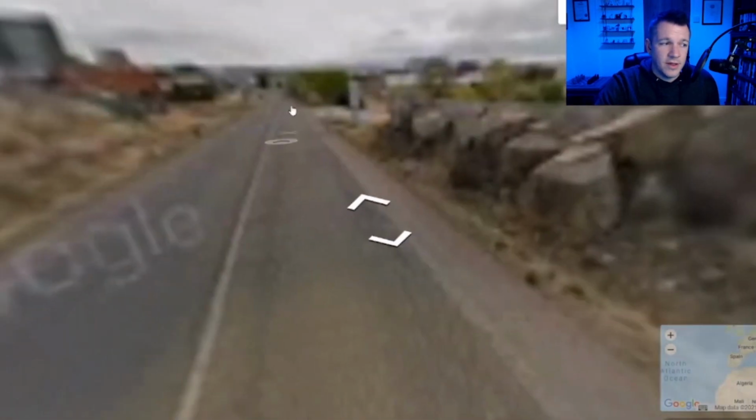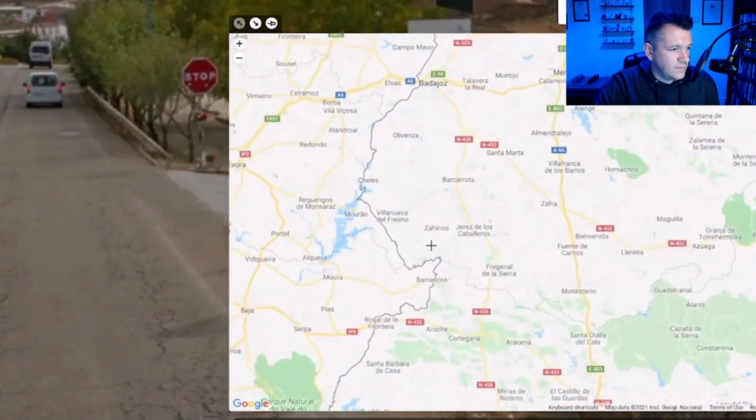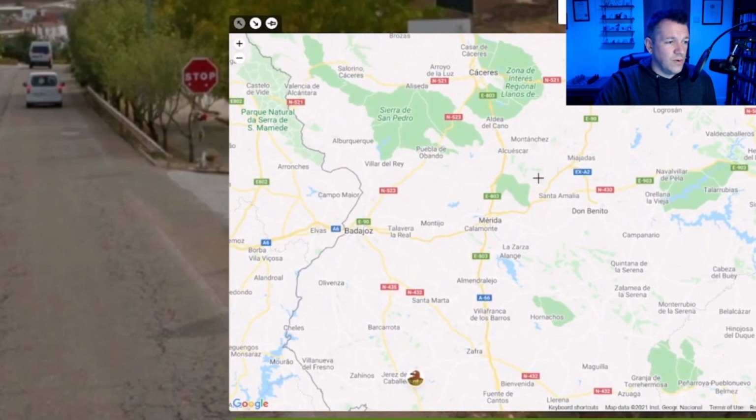Still can't believe I've never thought about this before. Just leave the village and find out the name. It'll be there. The town name was Aceuchal, and there was a wine cellar with a Guadiana Valley certificate, and this meant we were in Extremadura in the Badajoz province. That's cool. Gives you an idea of where you are.